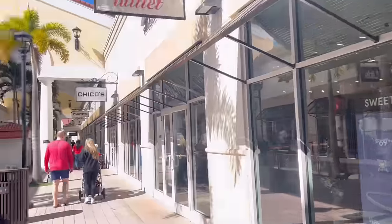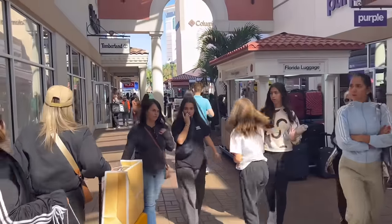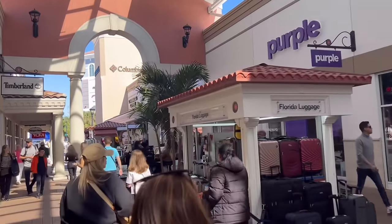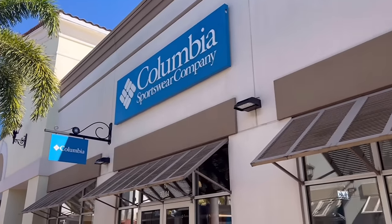I think we're nearly finished here, by the way. Yeah. We've only got maybe two more shops I wanted to look at, and then we're off to the Mall at Millenia. Yeah. So you can see it's starting to get a lot busier here now, so I think we're just going to do the final two shops and then head out. Okay, so the second to last shop we're going to go into is Columbia.